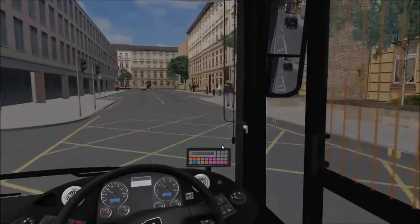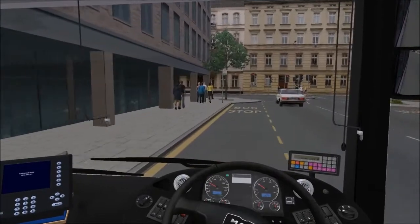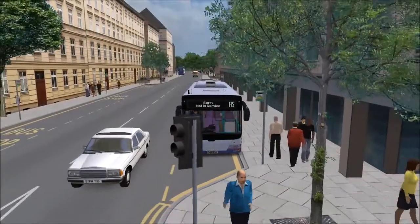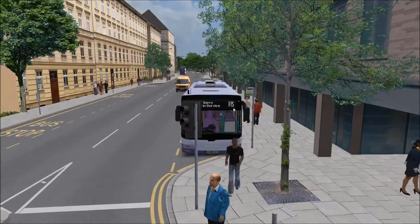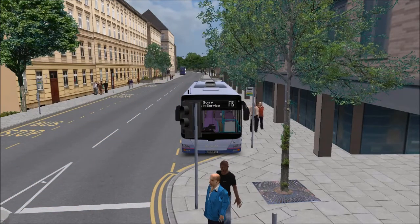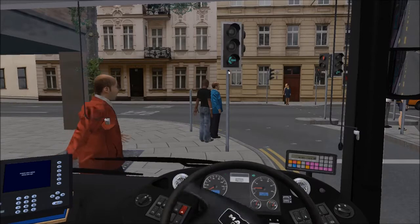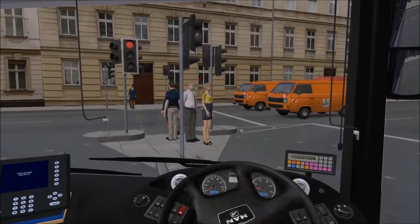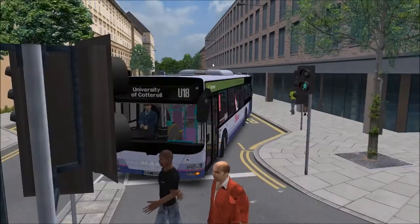Basically what I did with the desk was input FIS, or First and Salisbury initials, as the number, as the line, and then just had the terminus as being not in service. Nothing special. Right, let's get the desk worked up. And we'll go round in there. Yep, that desk has worked.